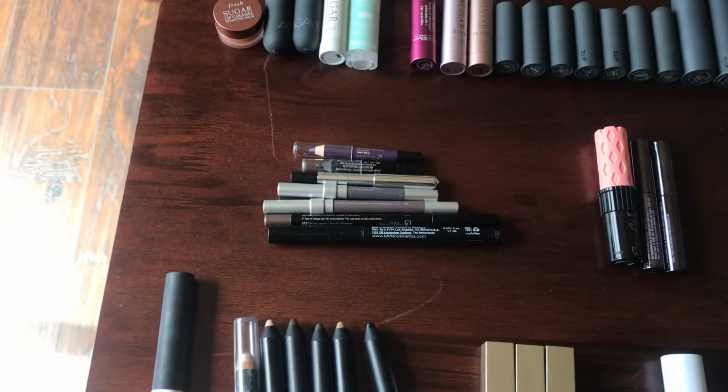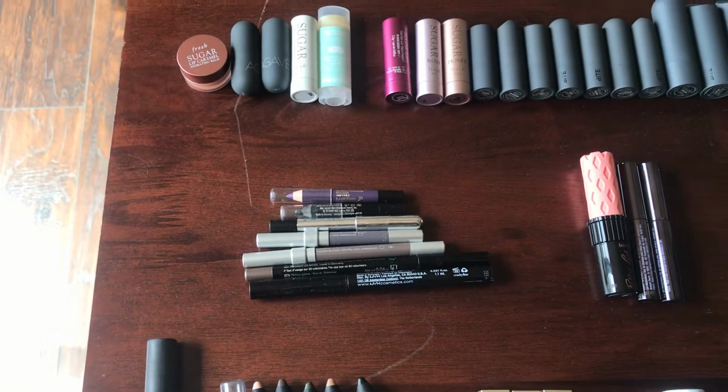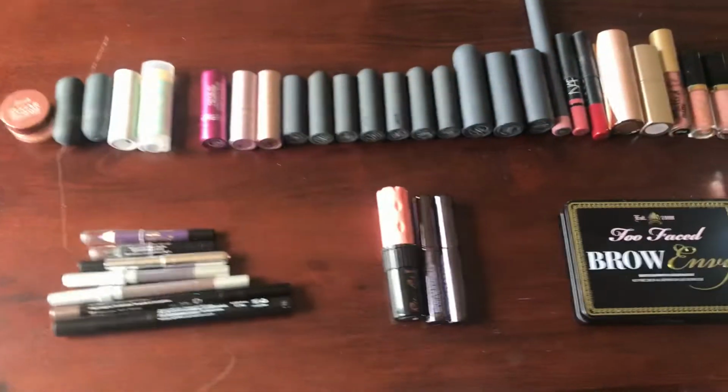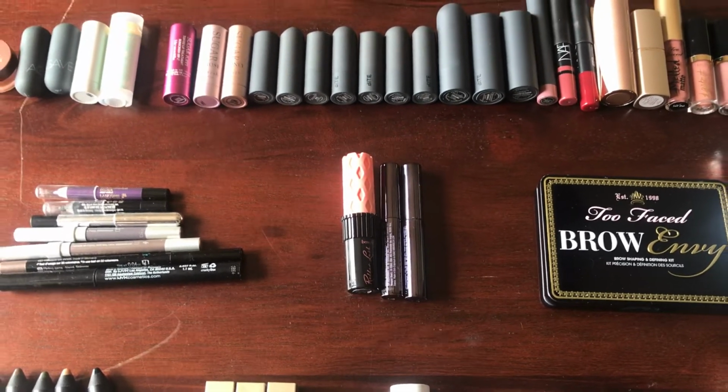For liners, I currently have 7 and last year I had 7 as well. So no change there. Mascaras, I currently have 3. Last year I had 5.